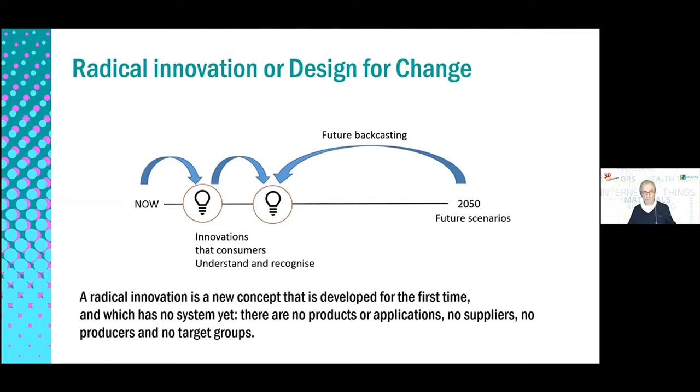There are not so many systems yet. There are not so many products or applications yet. Limited suppliers, almost no producers, but it was nice to hear about Barry Calabout, what they are doing. And also, therefore, not so many target groups yet. So we're all still starting in this field. But it's nice to see that in the 3 or 4 years that I'm working on 3D footprinting, that there are really steps being made.